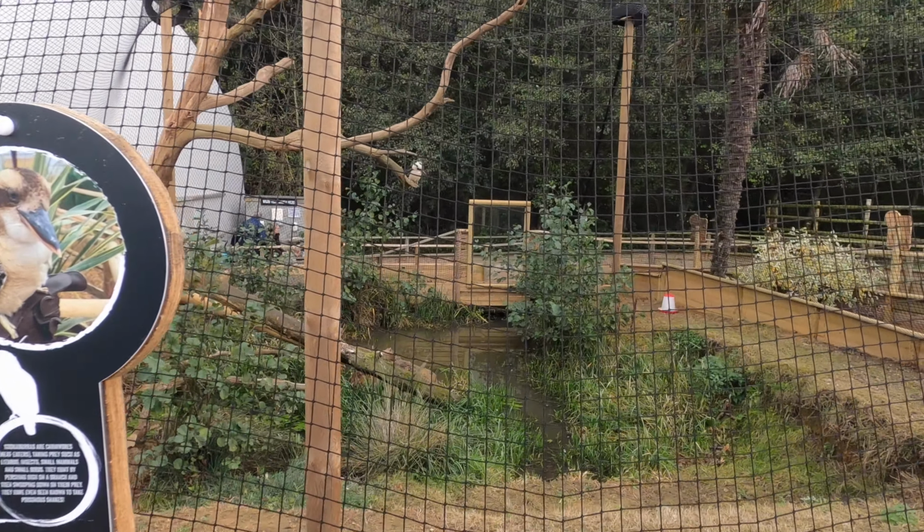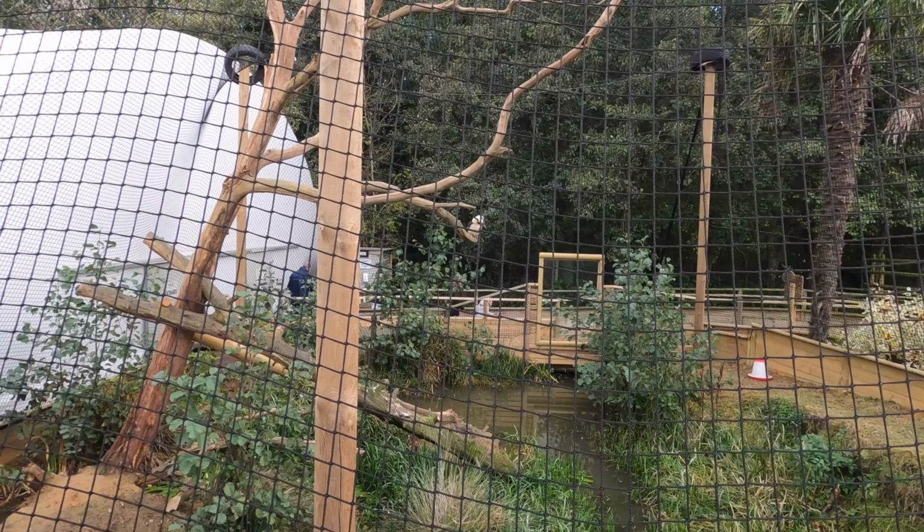And they also have kookaburras, which are obviously native to Australia. And they are one of my favourite birds that they have at the park. And it's just amazing to see these animals.